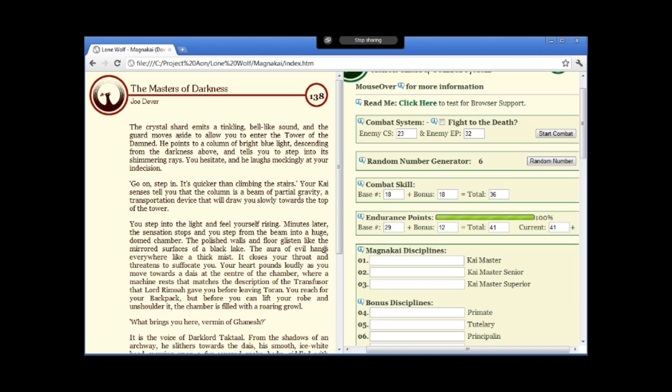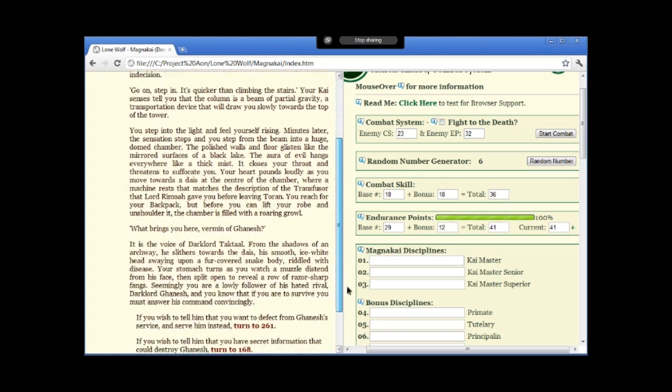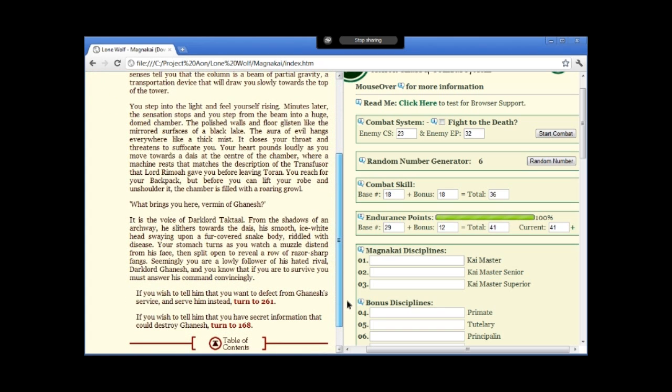The crystal shard emanates a tinkling bell-like sound, and the guard moves aside to allow you to enter the Tower of the Damned. He points to a column of bright blue light descending from the darkness above and tells you to step into the shimmering rays. You hesitate, and he laughs mockingly at your indecision. Go on, step in. It's quicker than climbing the stairs. Your Kai senses tell you that the column is a beam of partial gravity, a transportation device that will draw you up slowly towards the top of the tower. You step into the light and feel yourself rising.